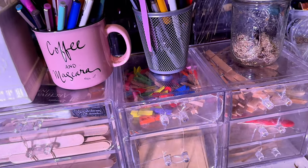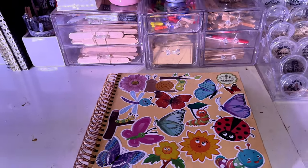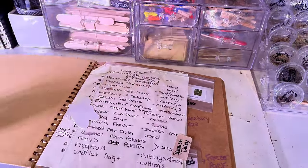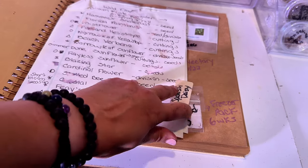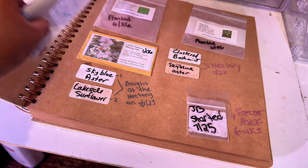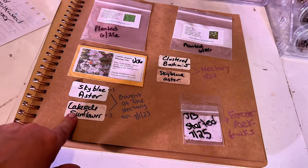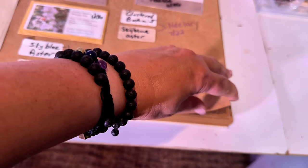And then my gardening book. It's like a scrapbook that I just kind of glue and tape things in. Here's my list of wildflowers that got wet. And then when I buy seed packets, I'll stick them here, or plants that are new, I'll put them here and date them.